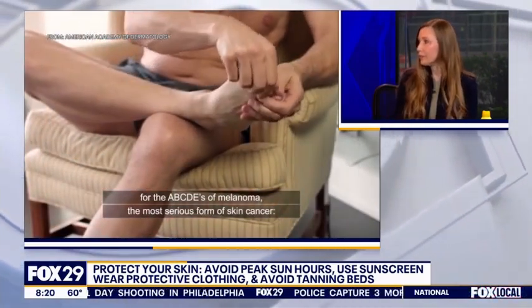So the ABCDEs are for any skin tone, including darker skin? That's correct. Any mole that's changing, or a new spot with some of those features, could be concerning. Right, check this thing out. I've been looking at this thing for a couple of, all right, maybe months.